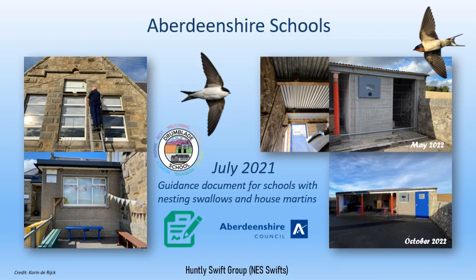So we come to Aberdeenshire schools. It also came to our attention that a lot of schools, because they were scared of health and safety issues with the droppings, wilfully removed house martin and swallow nests. And because there are many rural schools, we thought to approach the environmental planning department at Aberdeenshire Council, and they produced a guidance document with support from us, which is now issued to schools with advice for nesting swallows and house martins. So, what you can do as a school to actually champion these species.